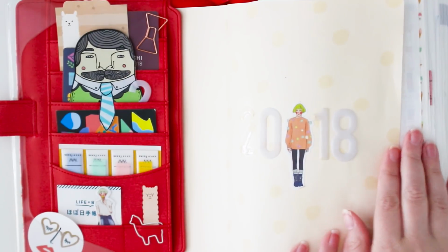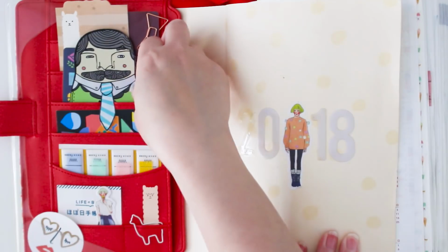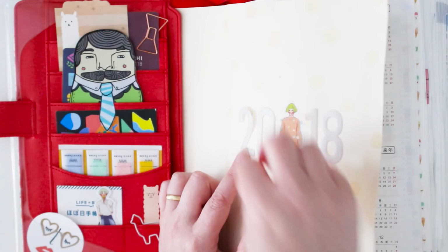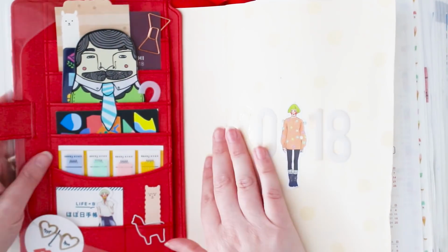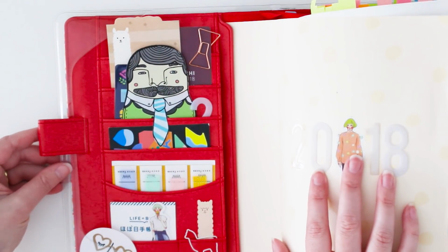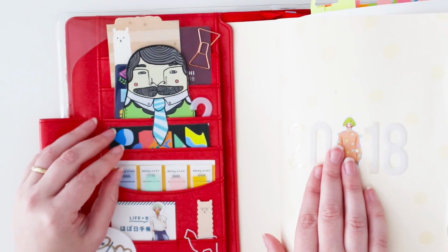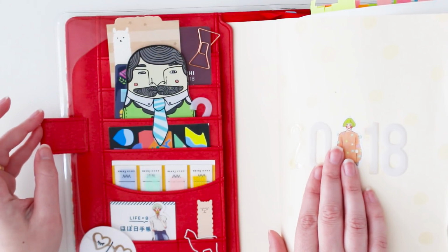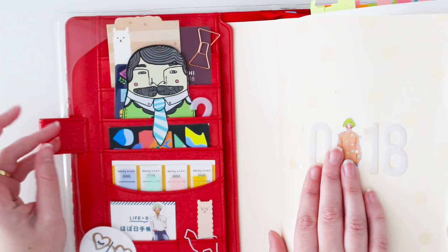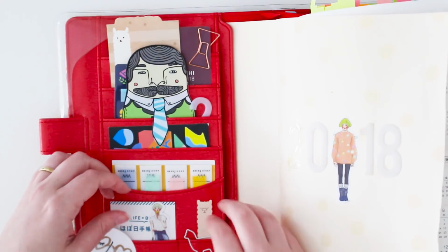I love polka dots. I love La Dolce Vita, so I've been using some of the stickers, and this 2018 alpha that I had. I don't have too much in this little setup part here, the pockets. I didn't use it too much, but using different planners moving forward, I think it's something that I'll probably utilize a bit more, depending on what I put in there. For the Hobonichi, I didn't use it too much.